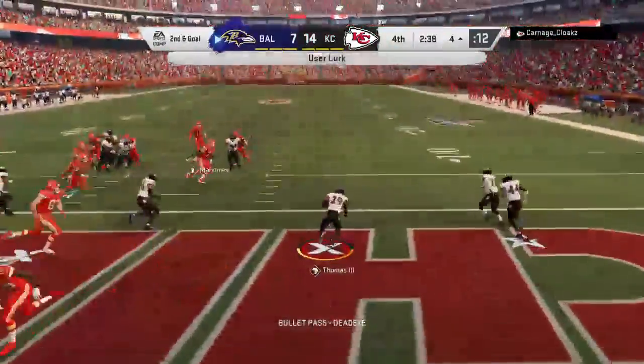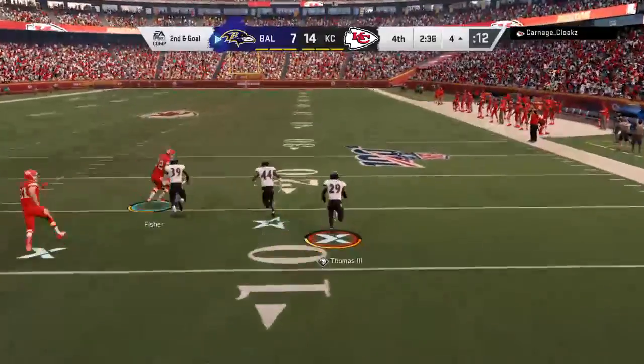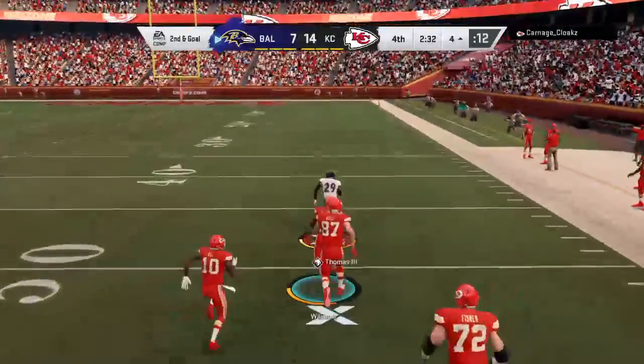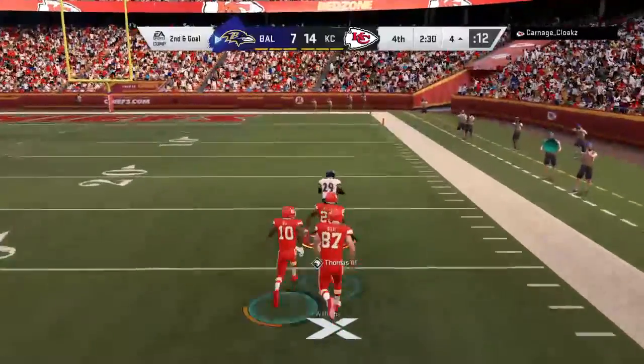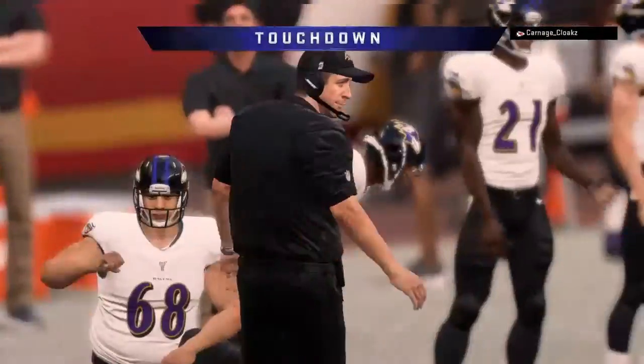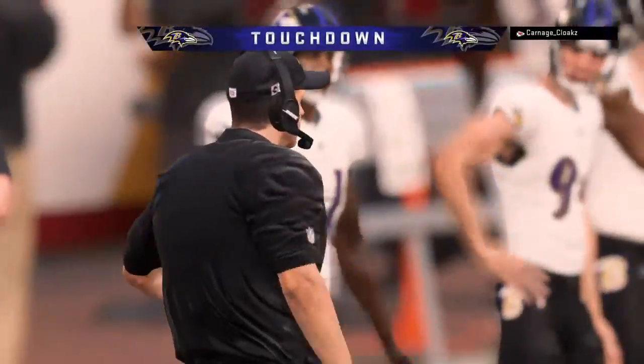Now look at this. They get the turnover they needed. It's intercepted. It's the former Seahawk, Earl Thomas. He's at the 50. He's at the 30. The 20. And he will score. Touchdown, Baltimore.